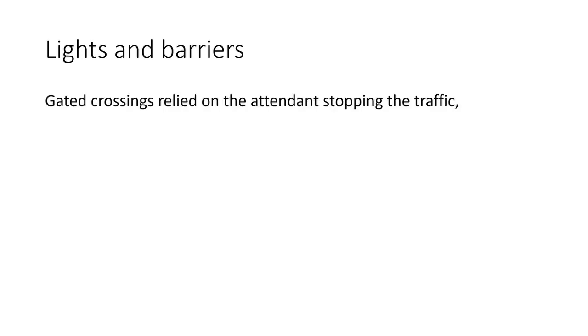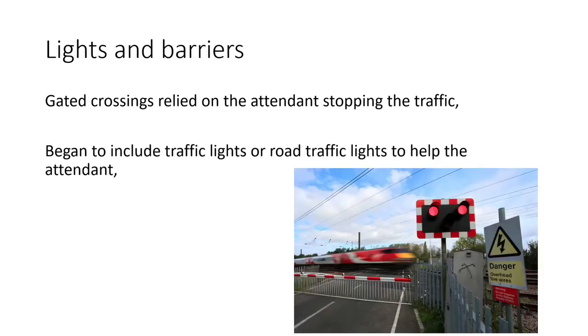When there were few cars and many horses and carts, it didn't really matter that someone had to go out into the road to stop the traffic. And a gated crossing typically just relied on the attendant walking out slowly with the gates, and anything coming could stop. But as speed increased, it began to include traffic lights or road traffic lights at the gates to help the attendant. Now, traffic lights are what we mean by the lights you see at a road junction, red, amber, green. But road traffic lights are a specific type of light which is used at level crossings and some other locations. A road traffic light has two flashing red lights alternating, preceded by a single yellow light.